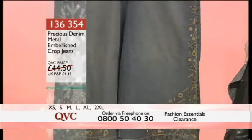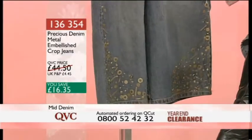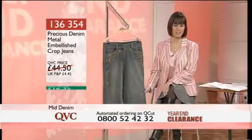Clearance price here of £28.15. Look at that saving, £16.35. You could treat yourself to something else, couldn't you, with the saving that you're making?